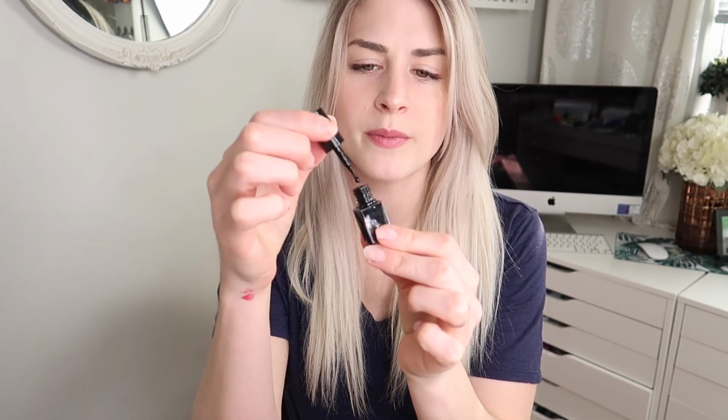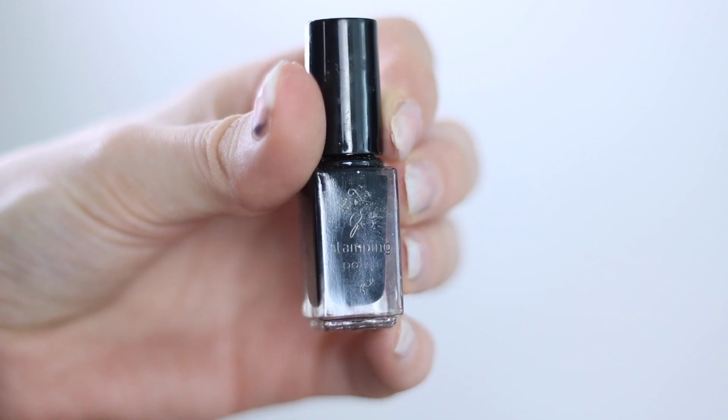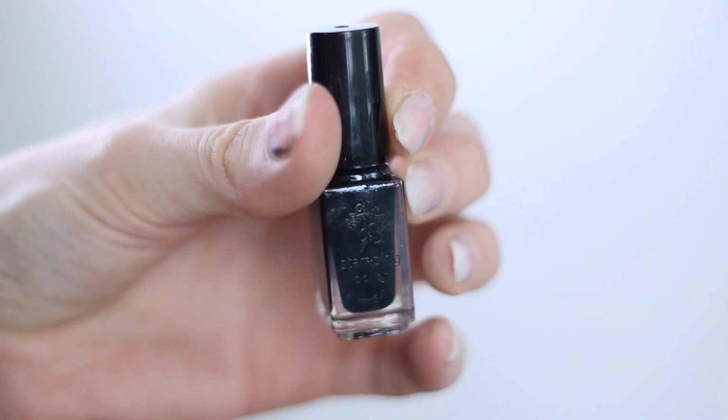Okay, a stamping one I'm out of. I'm out of this black. I have a bigger black bottle, so it's all good if I'm out, but definitely if you're gonna be getting stamping polishes at all, go for black and white, because I probably use black and white the most out of any colors. Clear Jelly Stamper is the best stamping polish. They're so pigmented. I love them. I don't actually carry any other stamping polishes now.